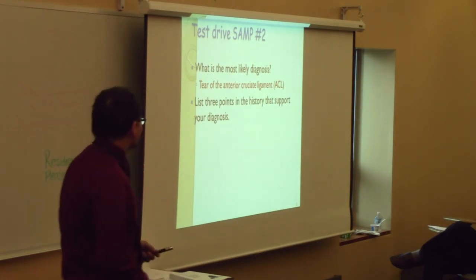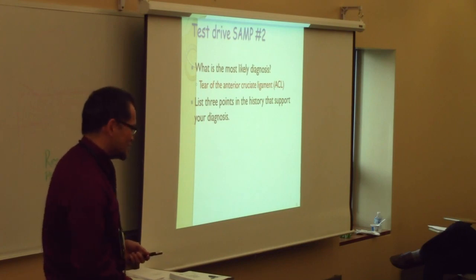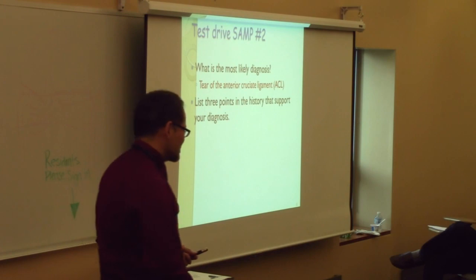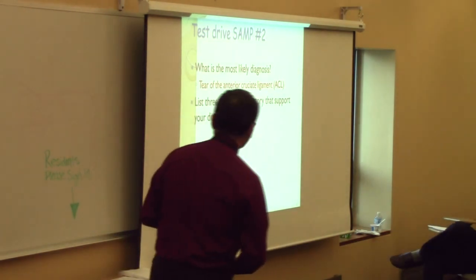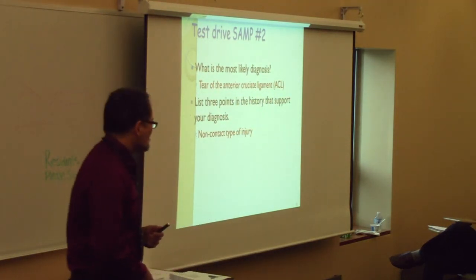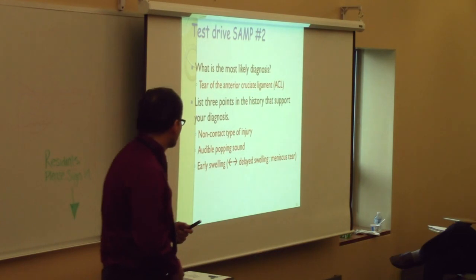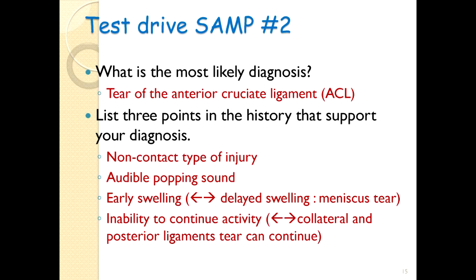There are 3 points in the history that support the diagnosis. So go back to the history. Swelling, but is it specific for ACL? No. Anything else? Non-contact covering injury. Audible pop sound, early swelling, as compared to delayed swelling, which is in meniscal tear. Inability to continue activity, as in the case of collateral and posterior ligament tear, where you can continue. So if you don't know this answer, don't worry, you still have about 8 months to go, and hopefully you know the answer by now.